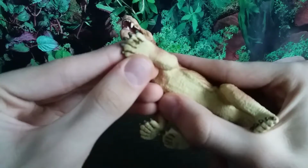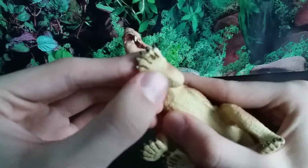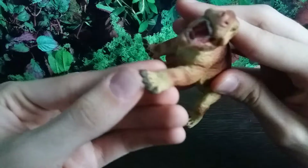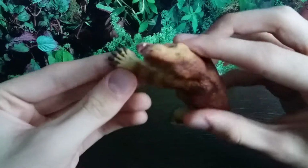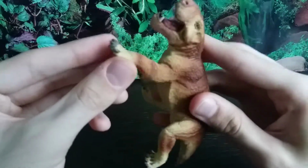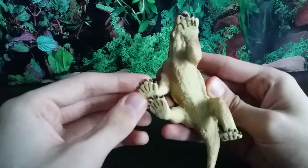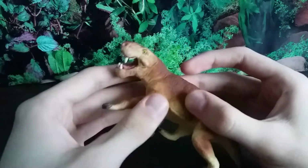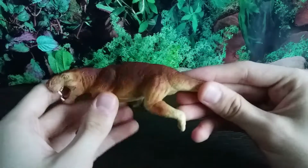Interesting on the feet, because on the underside you can see there are these brown stripes in between each of the toes, and the claws on the toes have been sculpted in this very dark grey, almost a black colour. They do have the correct number of toes, 5 on each foot. The accuracy on this figure is very good.